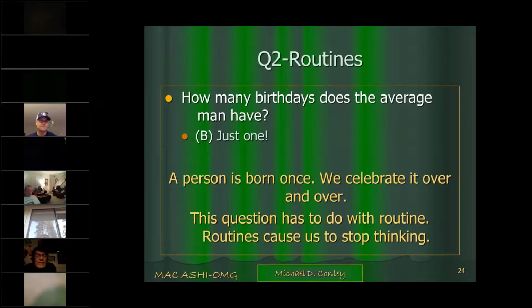How many birthdays does a person have? Just one. A person is born once. We celebrate it over and over. This question has to do with routine. Routines cause us to stop thinking.